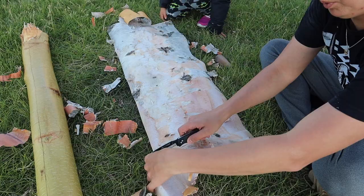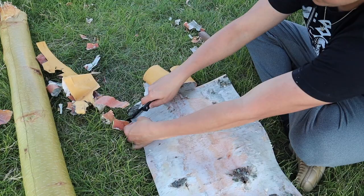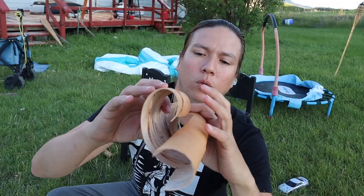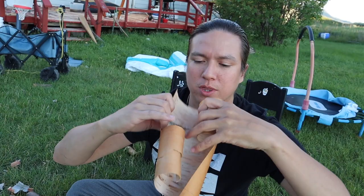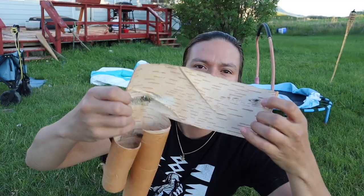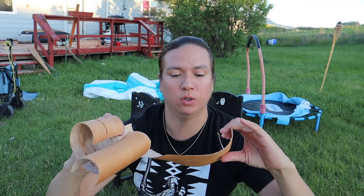Piece off here like this. Down. Flip. Last year I harvested this piece, and you'll notice that as soon as you peel it off the tree, it curls the opposite way. So this here is the outside of the bark. Once you peel it, it curls the opposite way, which is kind of crazy, but that's just what it does as it dries. So you can quill on either side depending on what it looks like. I like to quill on this side because it's a little cleaner.